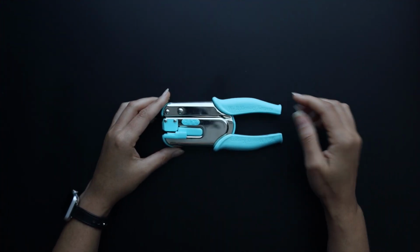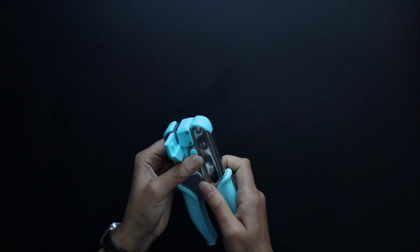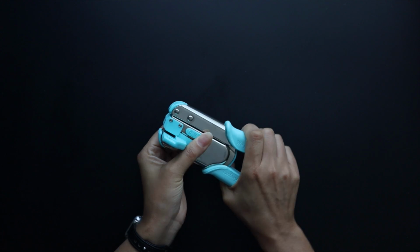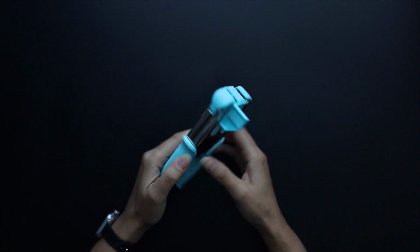Next we have the We R Memory Keepers Disc Power Punch. I picked this up at the end of last year and oh my goodness, it is an awesome tool. I didn't really get full use out of it until I started DIYing projects, but it's great.